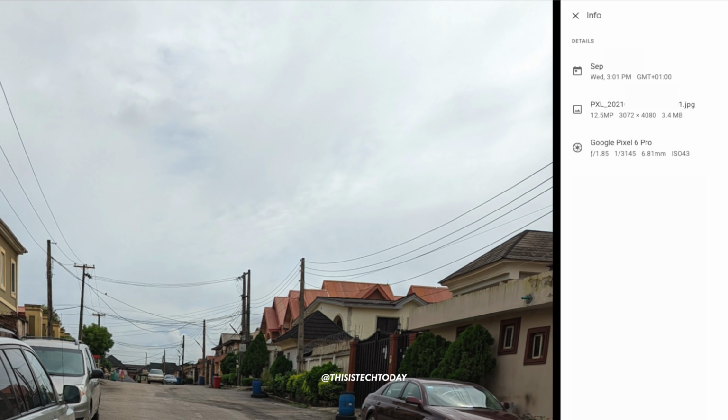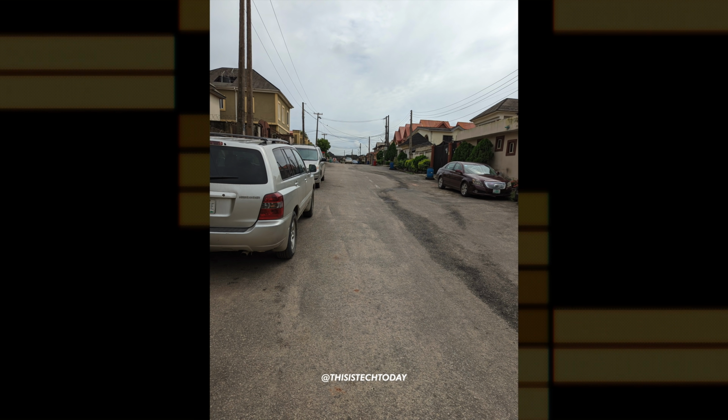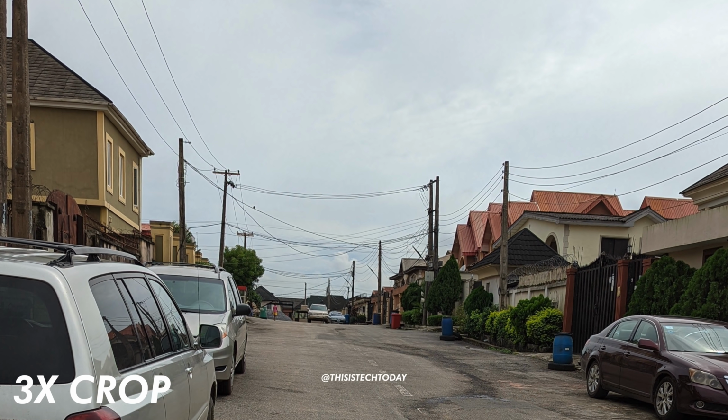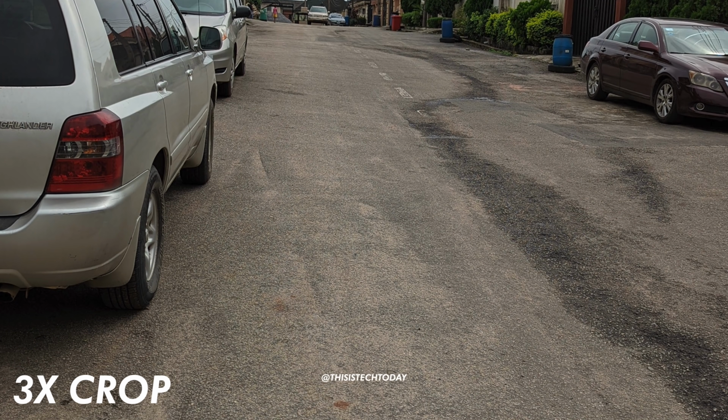Now for this next image, we can see that this overcast day doesn't really exactly make the colors pop in this image, but it seems to be more true to life in terms of the color compared to something overly saturated like you'd see on maybe older Samsung phones.